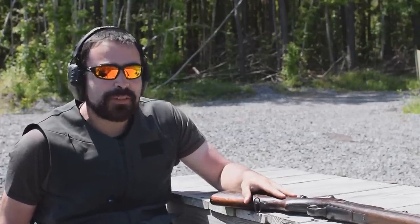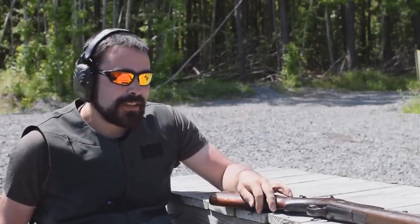Arisaka Type 30, Japanese gun. Of course, you might be wondering, what on earth am I doing shooting a Japanese gun? Well, the Royal Navy in World War I kind of would take pretty much anything they could get their hands on.